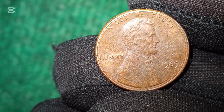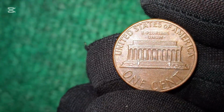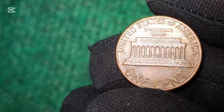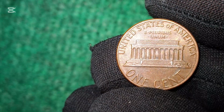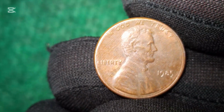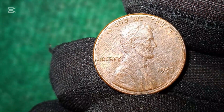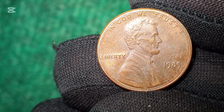Off-center strikes: if a penny was not properly aligned during minting and part of the design is missing or shifted, collectors are willing to pay big bucks for it. No mint mark proof coins: some proof coins were mistakenly struck without the S mint mark, making them highly collectible. Clip planchet errors: if part of the coin is missing due to an error in the minting process, it can be rare and valuable.